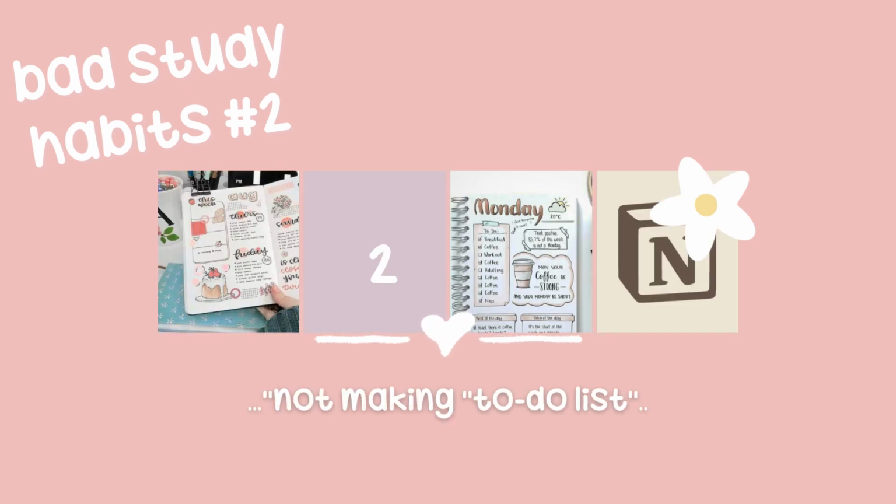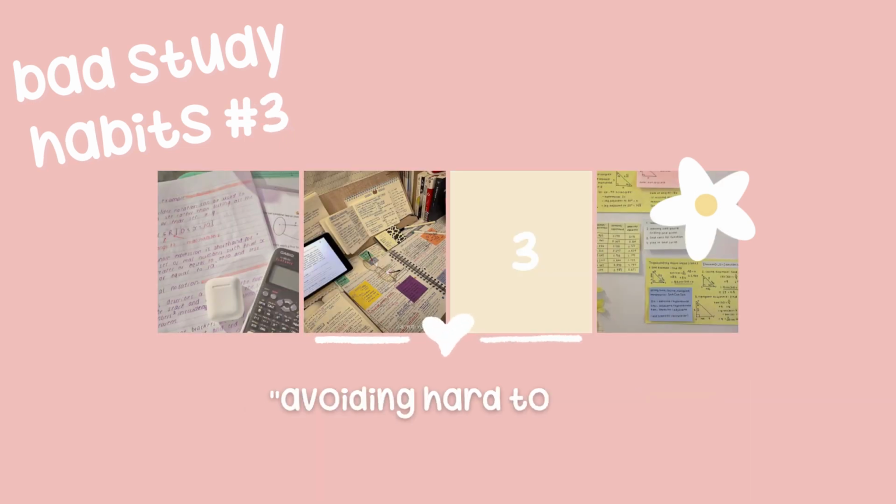Not making to-do lists. If you're going into a study session without a plan or to-do list regarding what you're going to study, you're not properly maximizing your time. I usually do this on my small physical planner, but you can also use a digital planner app on your laptop or phone like Notion.